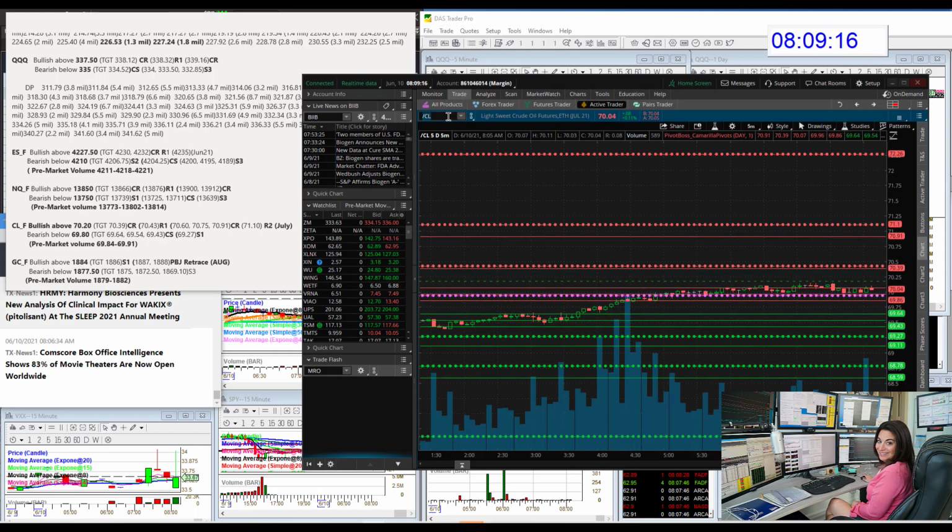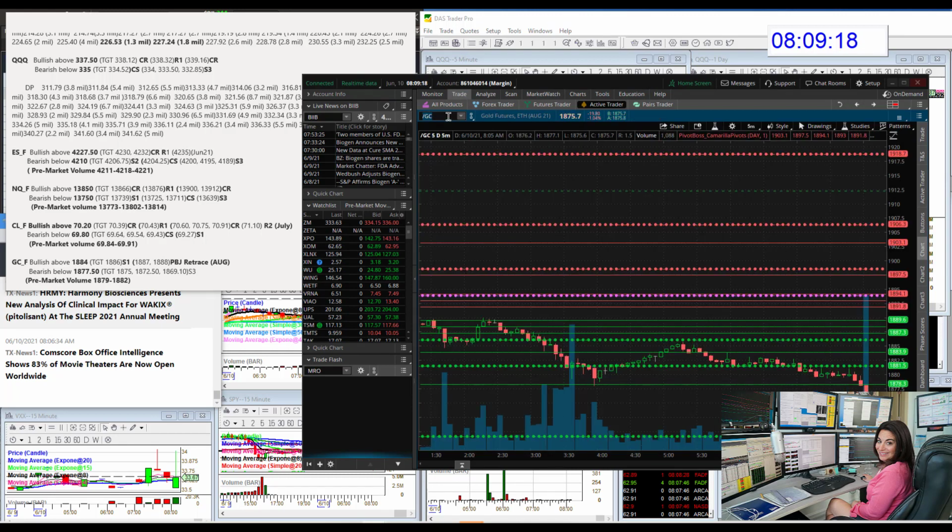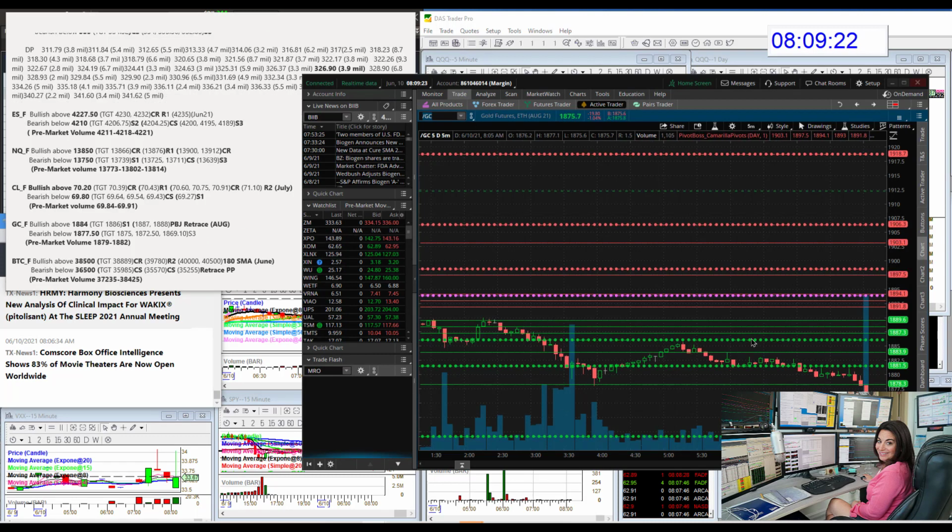Let's head on over to the gold futures. Not having a good morning. Bullish above 18.84. Bear below 18.7750. We've just gone below and we hit our first target. So watch that 18.75. That's your next entry if you're not in this futures trade yet.